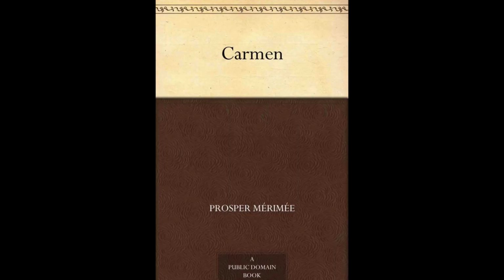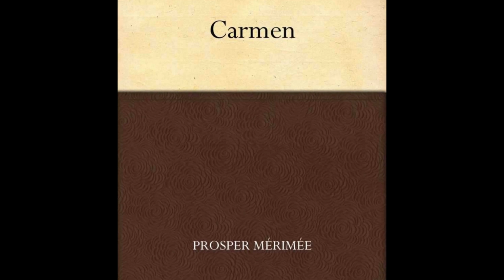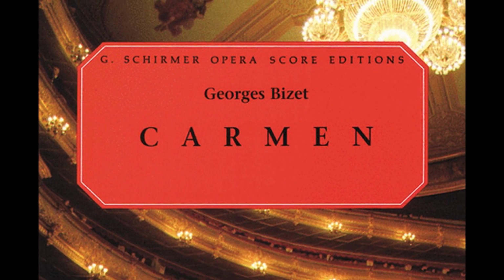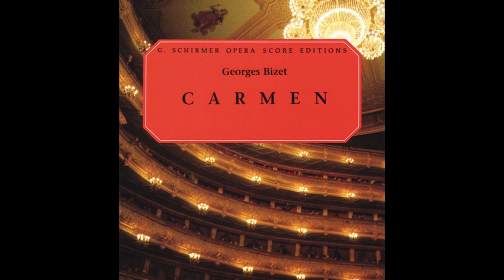It always helps to know the background story of the opera you're producing, so the first thing I did was to read the book Carmen by Prosper Mérimée. The next thing was to look at what the Carmen music score describes for each act so I could get an overall understanding. Here are the descriptions.